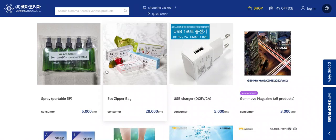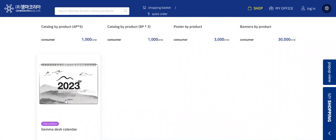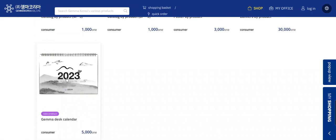So these are some of the magazines you can buy, especially if you're doing the business, to advance. This is the 2023 calendar, which I love. They have some of the products and yeah.